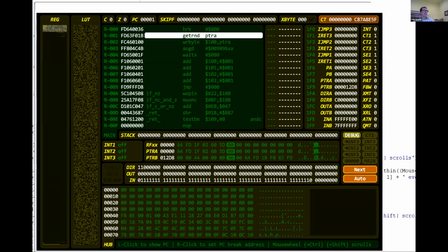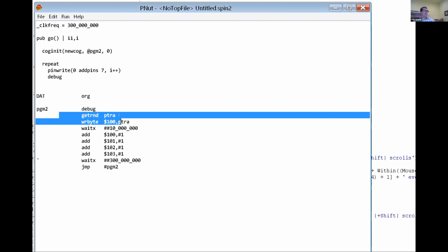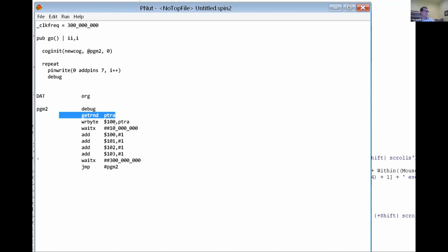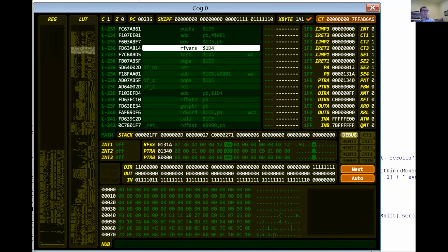So if we look at the code here, this is 0, right? This is 1, and then it's going to add one to a couple registers. It's not going to do this big delay, and it's going to jump back. If I pull this big delay out here and run this with the debugger, then okay, here we are. So we say run main code.